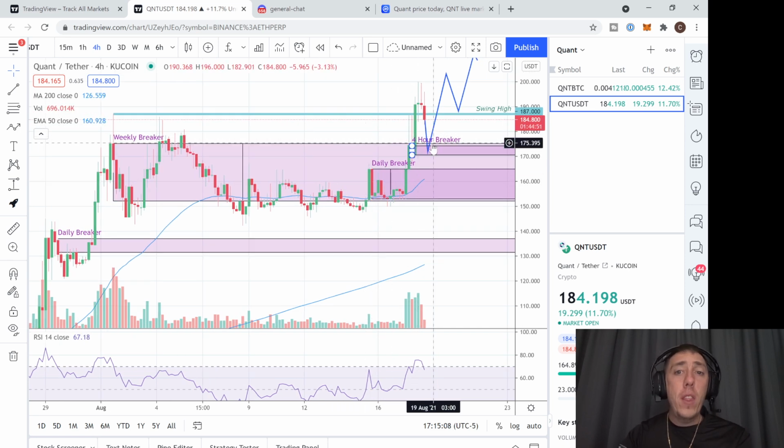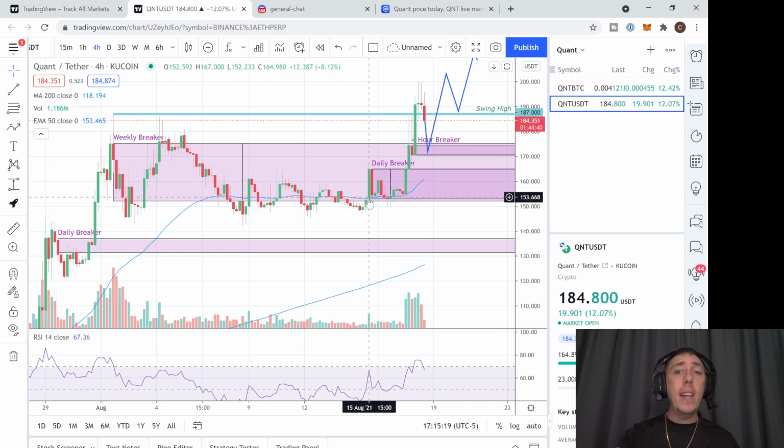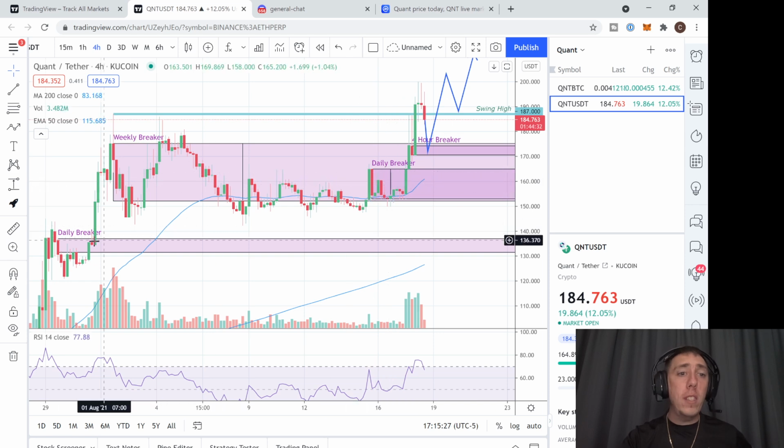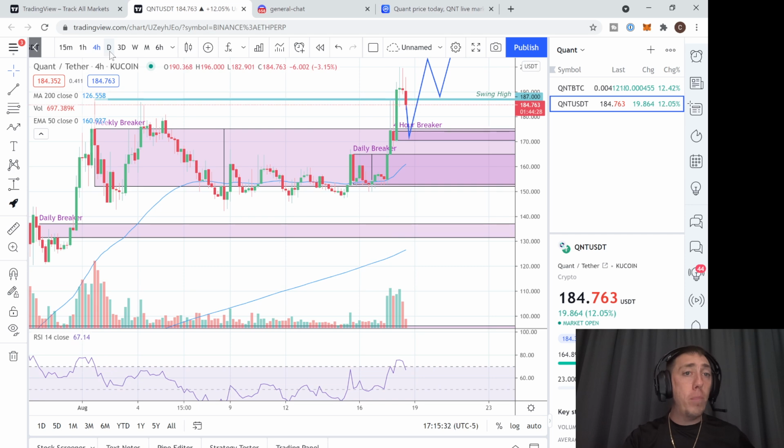So essentially, these breakers, because they had that massive amount of contention between the bulls and the bears, that's the consolidation point. That's where a lot of people bought and sold. Those are previously accepted price levels. So those are the levels you'd be expecting the price to drop back into and get retested. So this should act as a strong support. So should this. So should this. All right. And that's how you play these breakers.